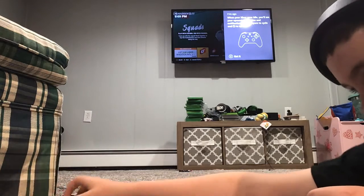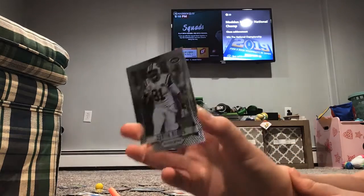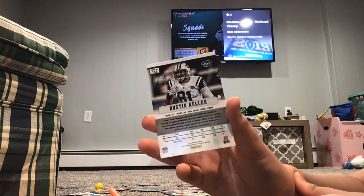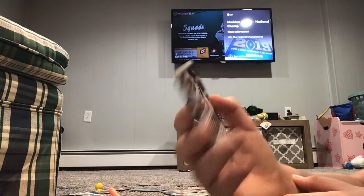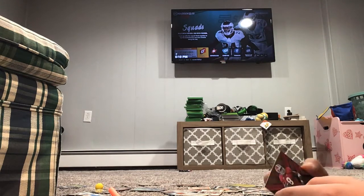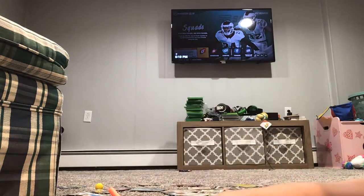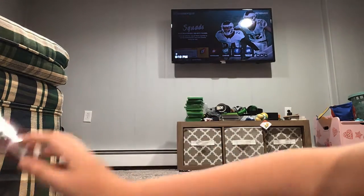Now, here's two cards that I've just got that are pretty nice. We have Prism Dustin Keller. He's a nice holographic. But his backside isn't that cool, I guess. No pun intended. And then my favorite card in my whole collection is an Elite rookie Julio Jones from Alabama. One of my favorite cards of all time, because he's one of my favorite players of all time. And then the backside's not that cool.